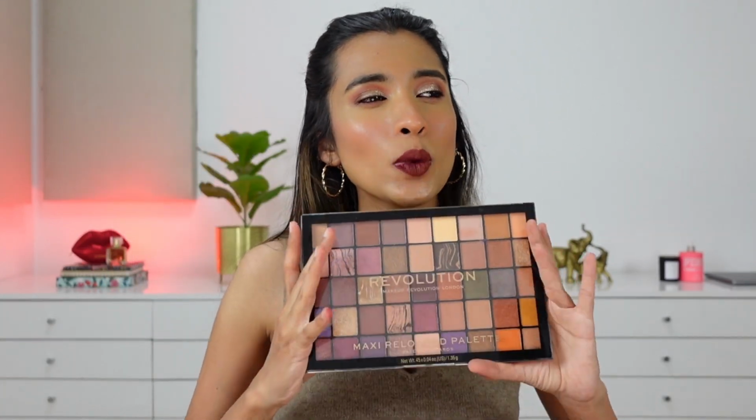And then the next product we have is this Makeup Revolution Maxi Reloaded palette, and it's in the variant Infinite Bronze. I picked this one up to do a dupe video because I felt like it was very similar to another eyeshadow palette that I owned. So I'm not sure if that dupe video is already up or if it's going to be coming up. If in case it is, please stay tuned to watch that to know which one this one is a dupe of and see for yourself.